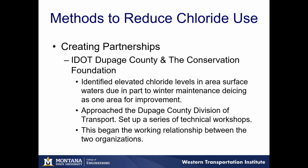One case example that we highlight is with Illinois DOT at the local county level and a conservation foundation. I really wanted to highlight this because I think a lot of folks are afraid of being told that you're putting material out there and it's causing problems. But this is an example of an agency that was told that, and they were able to work with folks locally and get support from them to help improve their program.